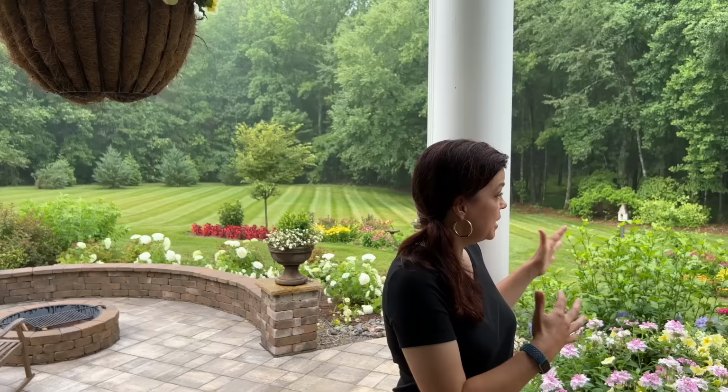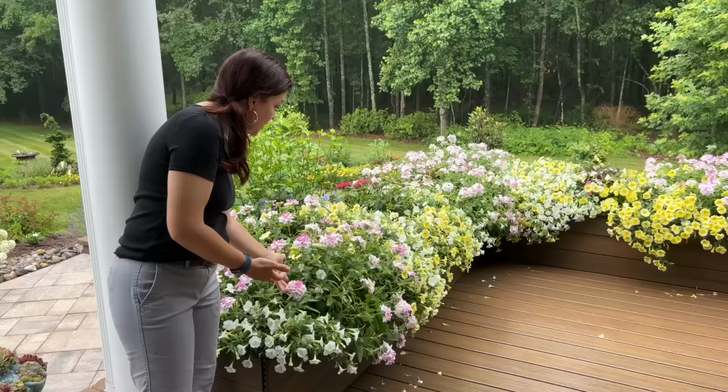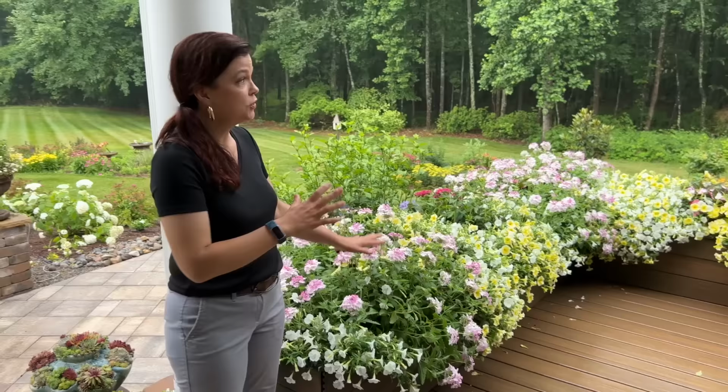So by investing in high quality products and spending the extra time to clean out the boxes and put new soil in, you get these gorgeous results, and it has saved me time that I'm not having to come out here and constantly feed these plants, because these are very heavy feeders. In order to produce all of these beautiful flowers, they have got to have lots of food. So don't forget about your soil and your soil amendments. It makes a huge difference.